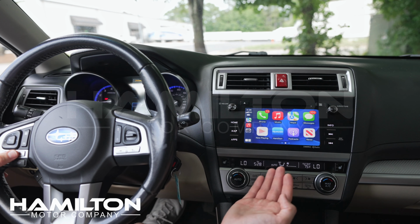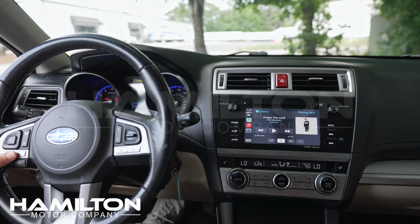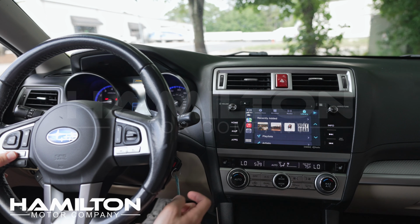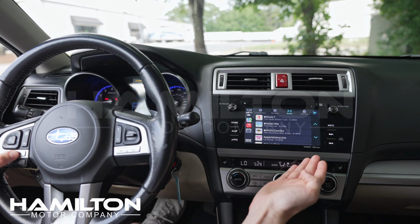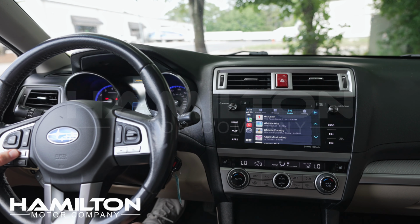I'll walk you today through some of the features of CarPlay. Whether you use Apple Music, Spotify, SoundCloud, any other music app, you'll have easy access to all of your cover art, songs, radio stations, and you can see how much better it looks than that factory Subaru system.